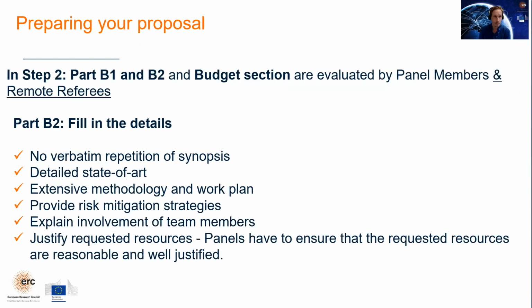Then part B2, yes, that's the whole proposal really. There you can really go into the nitty-gritty details. No need to repeat anything that's in the synopsis because those 2 parts are really complementary. You can really delve into the methodology, the work plan, the risk mitigation. Justify the resources you're using, meaning explaining the involvement of certain team members or certain extra resources that you might request.